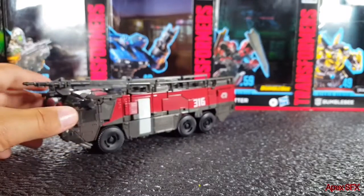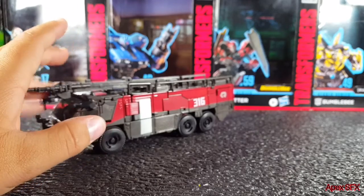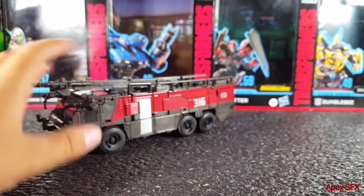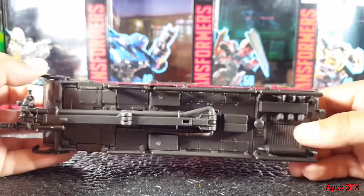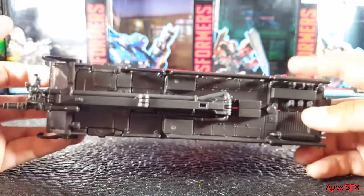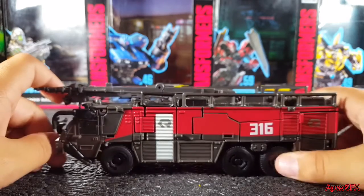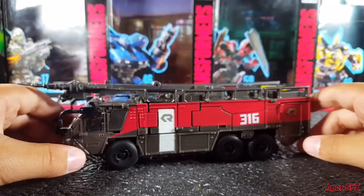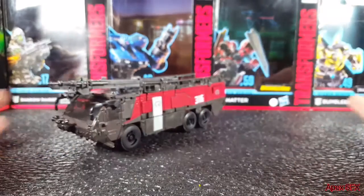Actually, one problem I do have with the scale is that I transformed him next to a Megatron and a Prime. This guy is quite slim. It's just all compacted together, it feels like. It's very skinny, I guess. Actually, in real life, I imagine a jet is bigger than this, obviously, but yeah. It feels like the scale is just way off on this guy. So the scale could have been a little bit better for this guy, but you can't ask for everything, right?